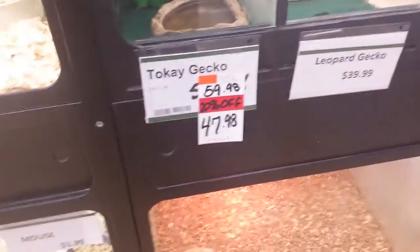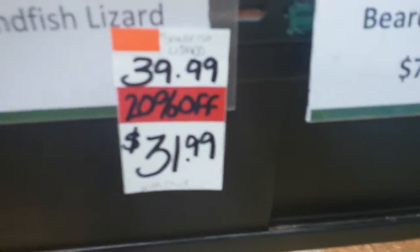Let's get on him. And he is $47.98 and original price is $59. And here's the leopard geckos, and right there's a leopard gecko. Very tiny compared to Danny. And that's $39.99. Sandfish lizard, you can't really see, it's under the sand, but it is $31.99, originally $39.99.